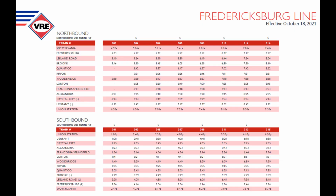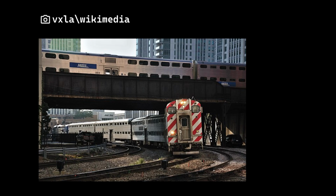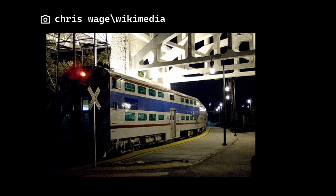VRE is a very unique service in terms of its fleet. Despite only having one type of locomotive and one type of coach and running them on very lackluster service, they are the only operators other than Metra and the Wigo Star to utilize the gallery car in mass service.